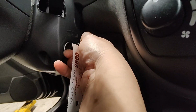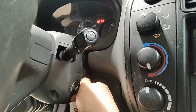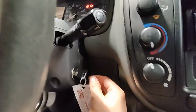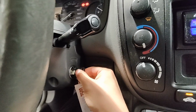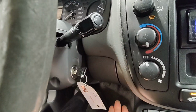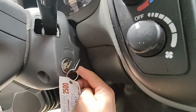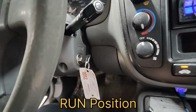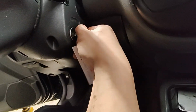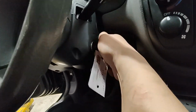See? And that's it. So let's see if I can get it to keep running. Yeah, so it's running right now. And let's see if I can just jiggle this. There we go. See? Went right out. It didn't get out of the crank position. And all the lights are out. So we just got a bad position, yeah, we just got a bad ignition switch here.